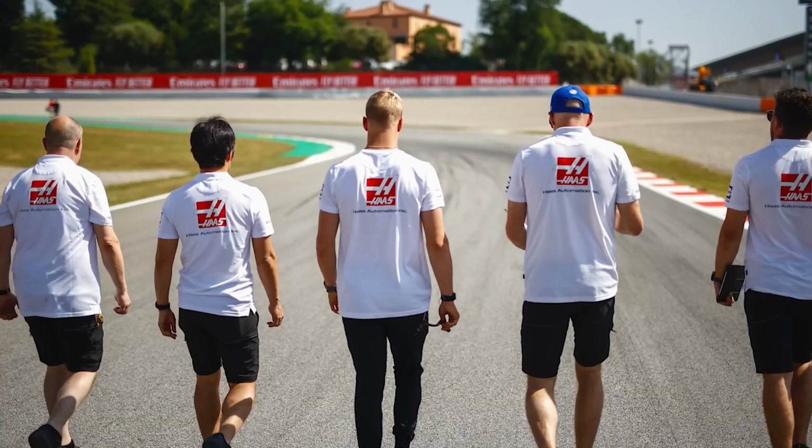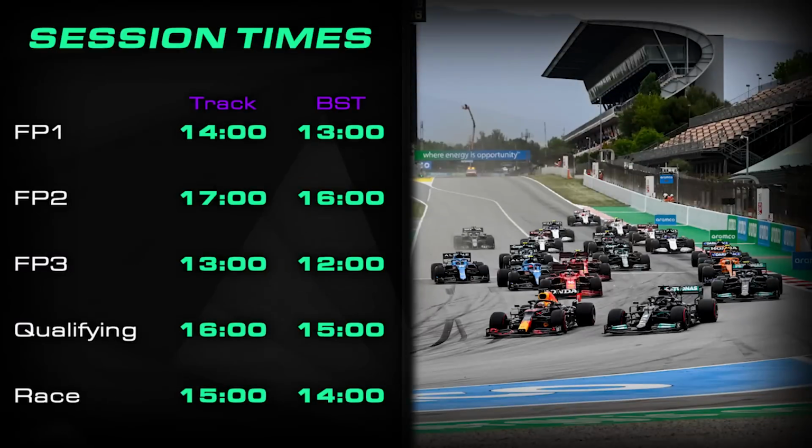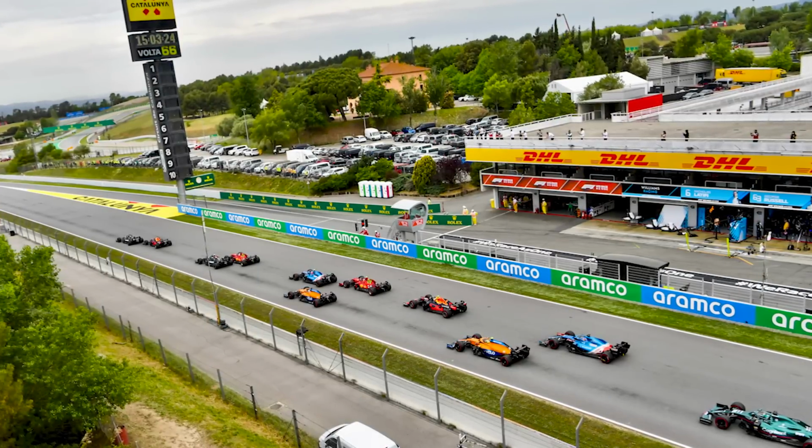And your schedule for the weekend, somewhat unsurprisingly, given F1 is back in Europe, is back to the usual European times. FP1 on Friday will get the weekend underway from 1 p.m. BST, with FP2 taking place later that afternoon at 4 p.m. The third practice session is from midday on Saturday, with qualifying kicking off from 3 p.m. later that day. And it is lights out for the race on Sunday at 2 p.m. and once again, that is in UK time.